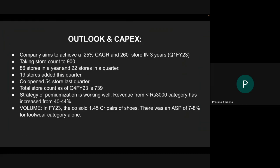The second thing is the share that comes from T2 and T3 cities. Earlier, T1 and T2 cities were contributing, if I have to tell you, I think they were contributing around 30% or something, and now that share has increased to 30 to 35%. Again, showing that the premiumization trend is not just in T1 cities, but T2 and T3 cities also.